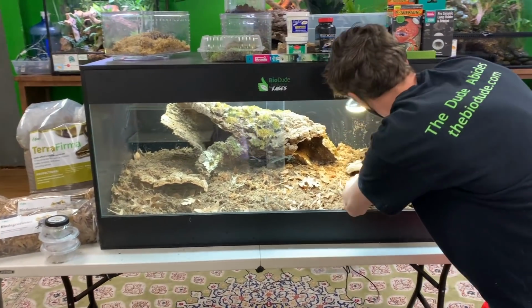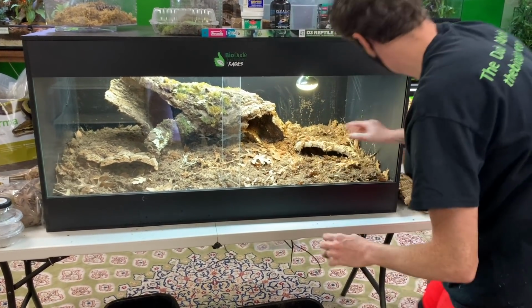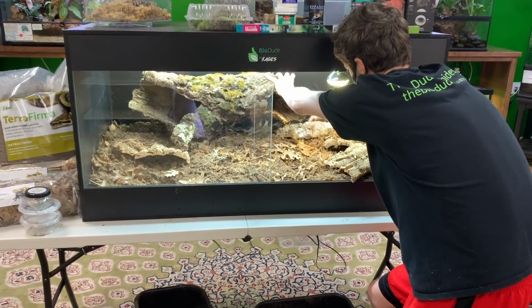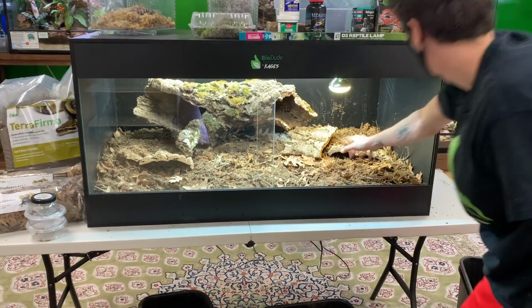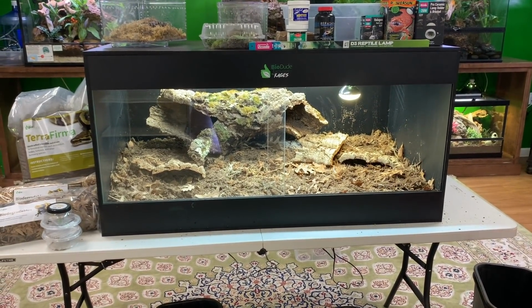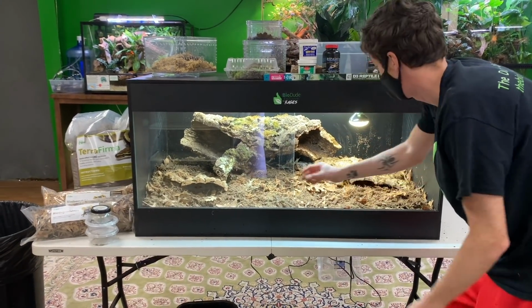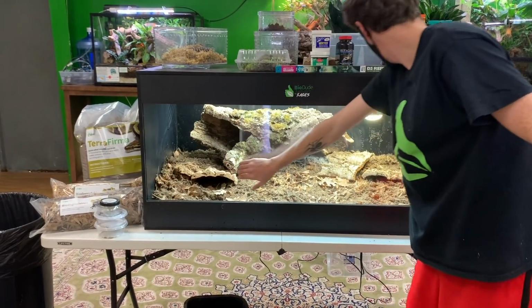I'm gonna do the same thing over here, except that moss is gonna go right down in there. And then I'm gonna take this. Take that. Ah, I just like burn myself on the bulb. So I never work on the bulb side. I like to have it on so that way I can kind of get a gauge on how hot it's gonna be for specific plants.